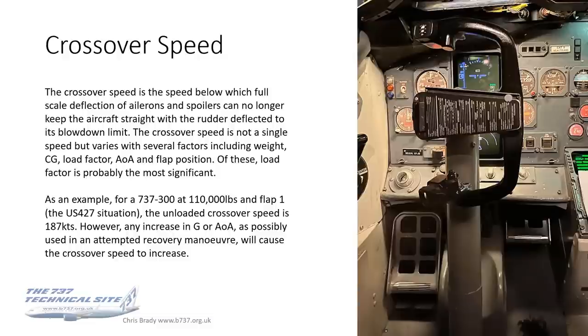Now, confusingly perhaps, the crossover speed is not a single speed, but it actually varies with several factors, including weight, center of gravity, load factor, angle of attack, and flap position. And of those, load factor is by far the most significant.